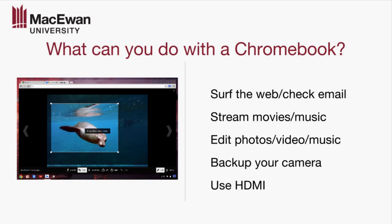So what can you do with the Chromebook? You can surf the web just like you normally would. You can check your email. You can stream movies and you can stream music. So if you do a lot of stuff with Netflix, you can do that on the Chromebook as well. If you store your music in the cloud using Google Music or Spotify or anything like that, you can access those things as well.